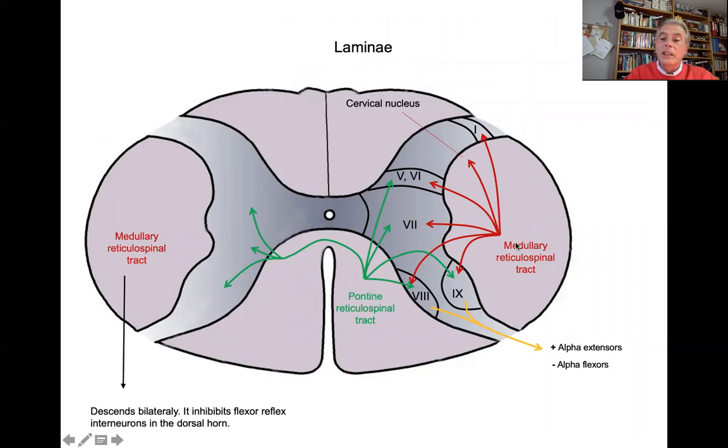So, what about the reticulospinal tracts, whether medullary or pontine? The medullary comes in the lateral funiculus, and the pontine goes in the ventral funiculus. And again, you see how this tract ends in a lot of laminae, the dorsal horn, the intermediate gray substance, and also in the ventral horn, ending in motor neurons, but most of them are gamma motor neurons, okay? And the medullary descends bilaterally, and it is important in the inhibition of the flexor reflex interneurons in the dorsal horn. So this tract is important to inhibit interneuron activity.